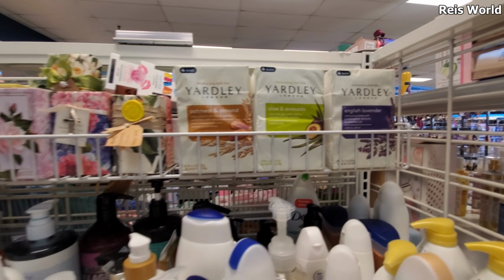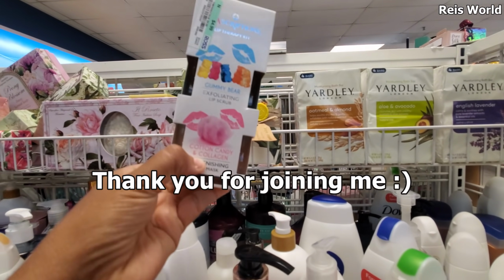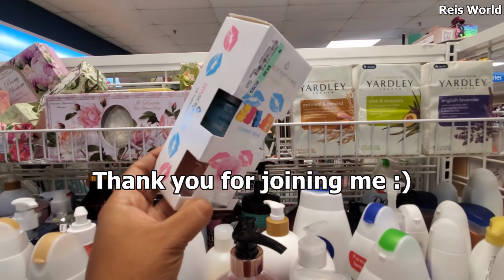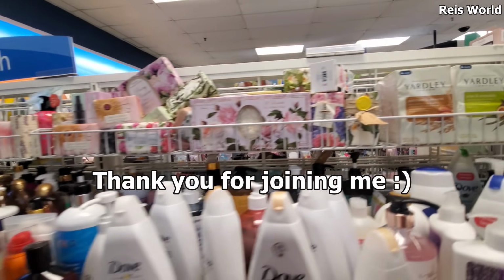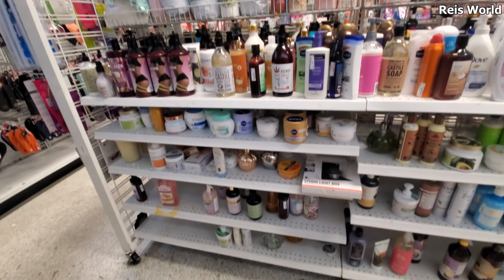You get 4. Oh, look at that. $5. It's a Gummy Bear Exfoliating Lip Scrub. Cotton Candy Collagen. Oh, that's kind of cool. Again, this will make a really, really great stocking stuffer. I feel like I sound crazy when I talk about that, right?